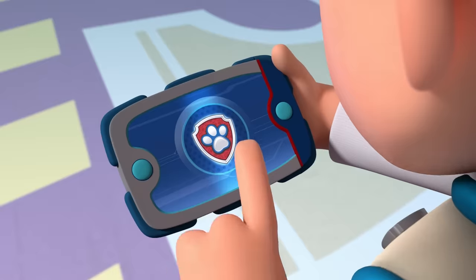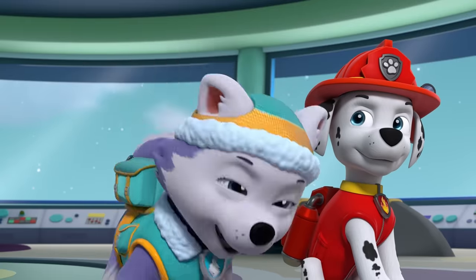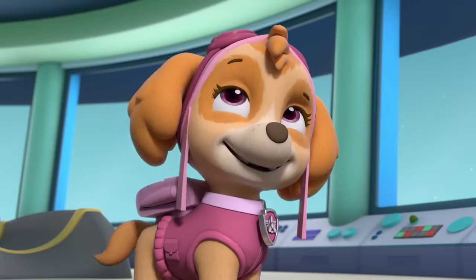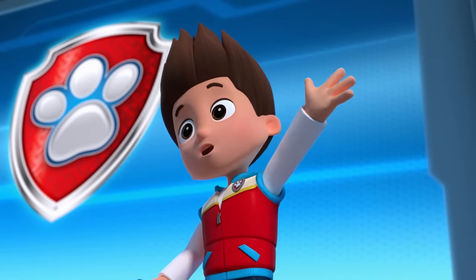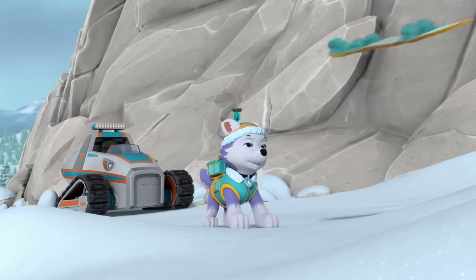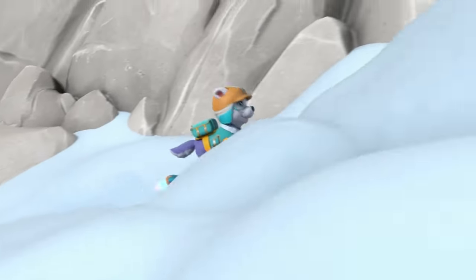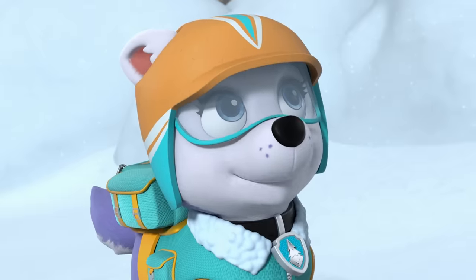So for this mission, I'll need Everest. Ice or snow, I'm ready to go. And Sky. Let's take to the sky. All right, PAW Patrol is on a roll. Easy, cowgirl. We'll get you down.